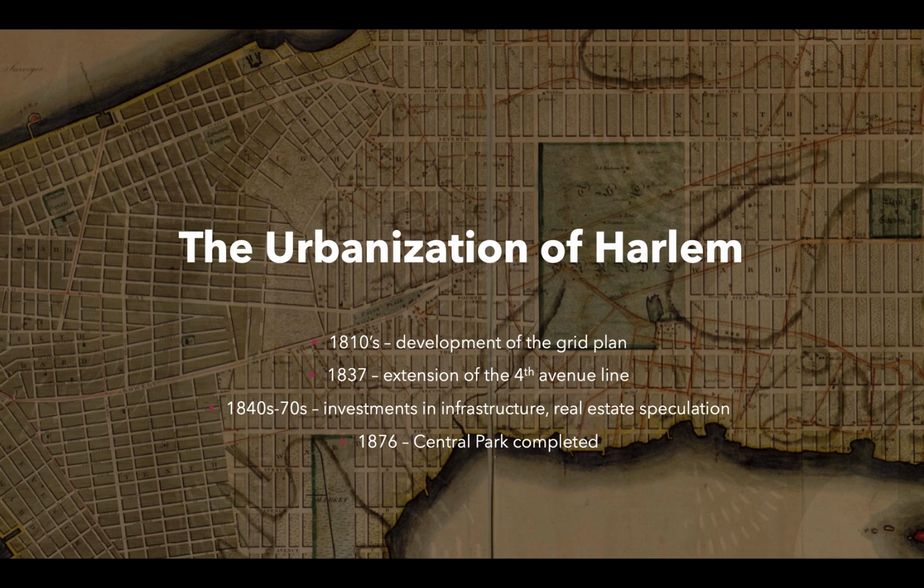The next major step came in 1837 when the New York and Harlem Railroad connected one end of the island to the other. And by doing so, made it possible for people to commute from uptown to downtown daily for work. In New York, when you talk about uptown, you're talking about stuff that's at the northern end of Manhattan Island, and downtown is the stuff that's south.